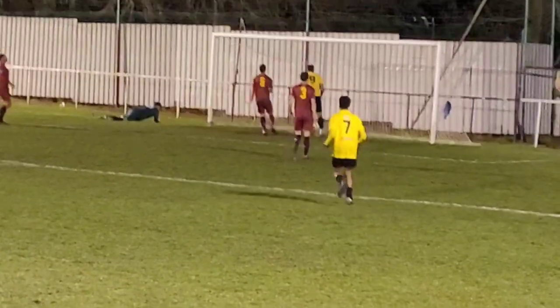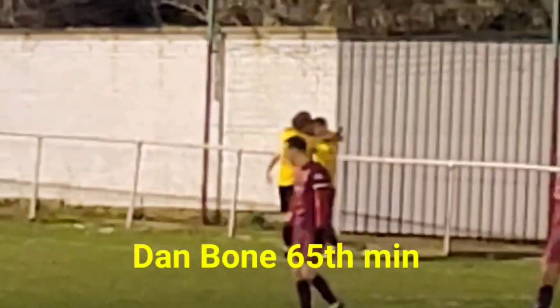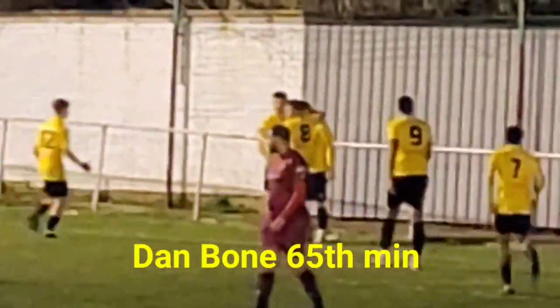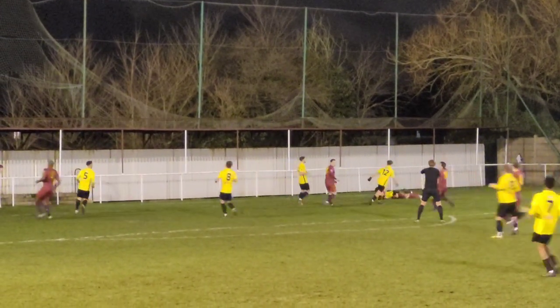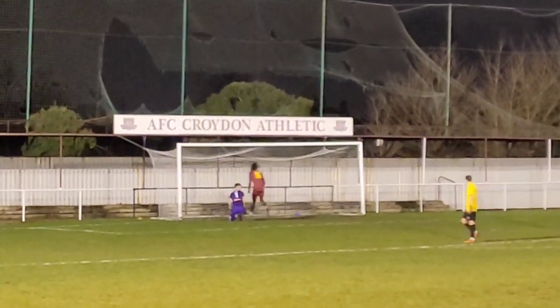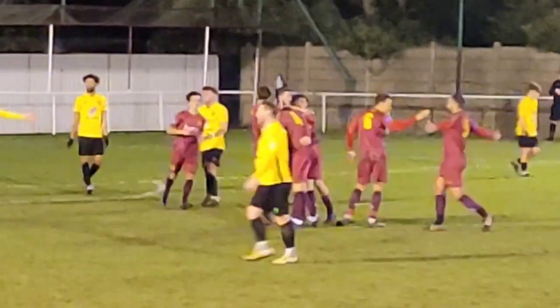Oh! Is that the 18 again? Balham 1, Fleet Town 2. No. Yeah! Oh! 2-2. 73rd minute. Piers Oldland was the goal scorer for Balham's second goal.